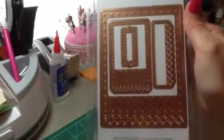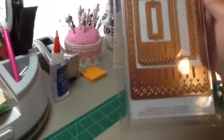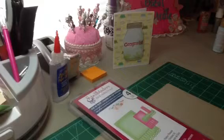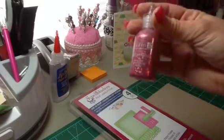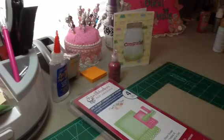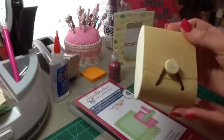That was so sweet of you to give the winners a Spellbinder die. Oh my gosh, this is so cool. I've never seen this one either. So thank you so much, Cindy. Then I got a Studio G Glitter Glue, which is awesome. Super cool color. And then I got a balsa box, one of the ones that are at Michael's.